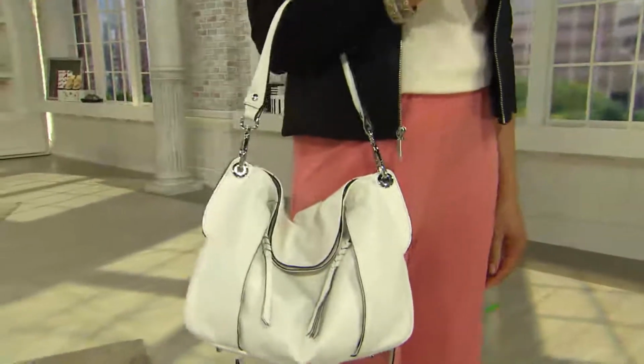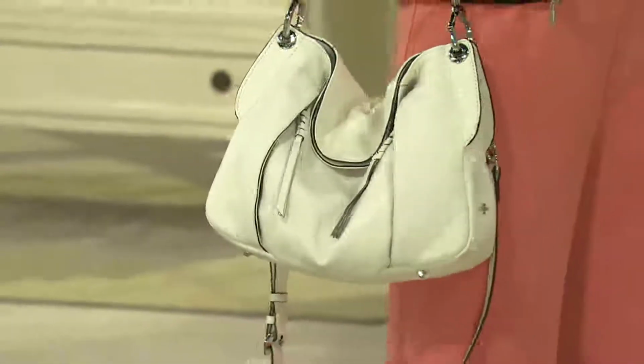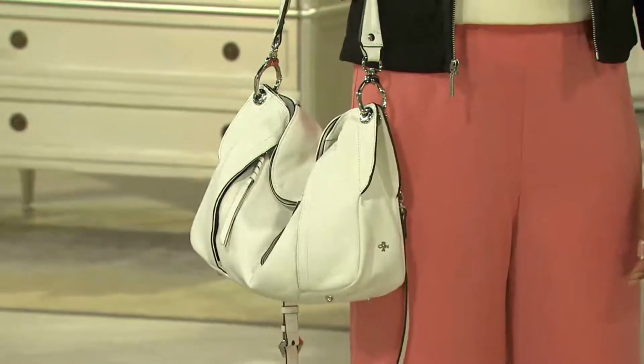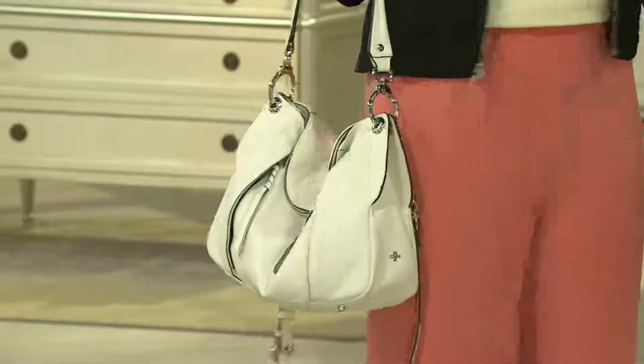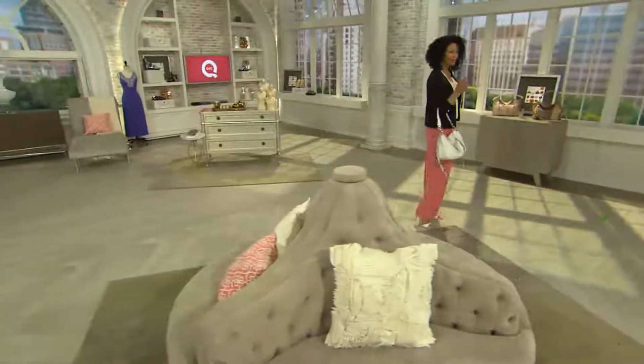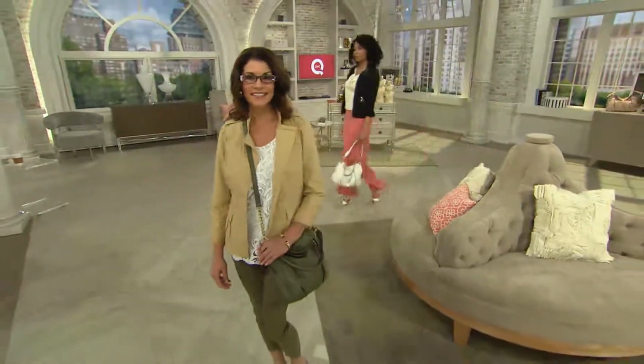Okay, we started at midnight with 11,000 bags from orYANY called the Danielle. Italian leather, convertible shoulder bag, adjustable strap, braided pulls, vertical pockets, so beautiful, custom hardware. And now we have about 2,500 left. This is your final presentation.